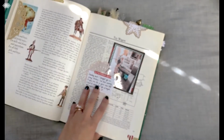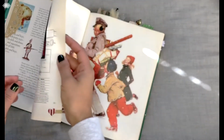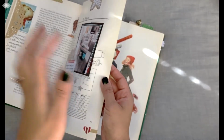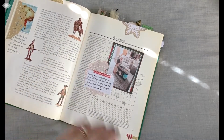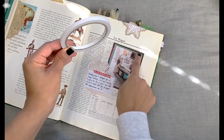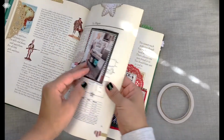The next thing was my photos. I did not like when I flip the pages, I don't want the edges to be popping out. I want them to lay flat. And so I had to use real thin double-sided tape on the edges here so that they can stay flat and not pop off.